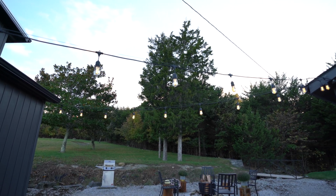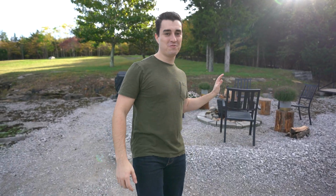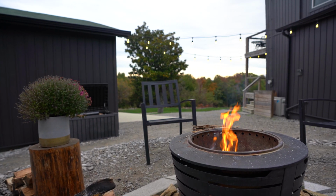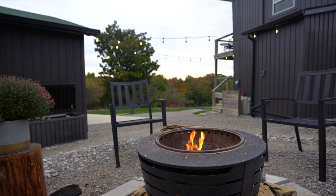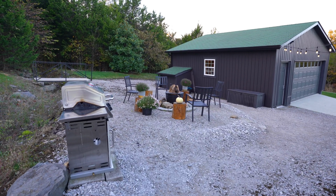Between the cabin and the garage, they've strung up lights. Gives you plenty of lighting when you're out here at night. Back here, beautiful fire pit area. You actually step up to it. It's an encased metal fire pit, chairs around it, and a grill. Perfect space out here to eat, enjoy, have fun.